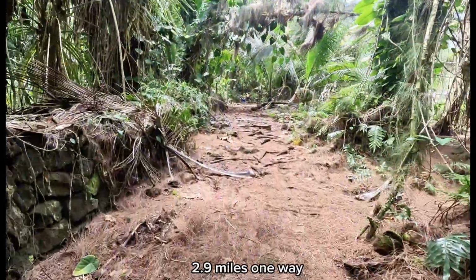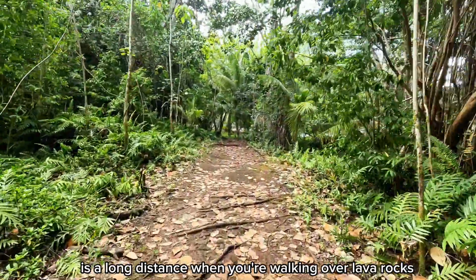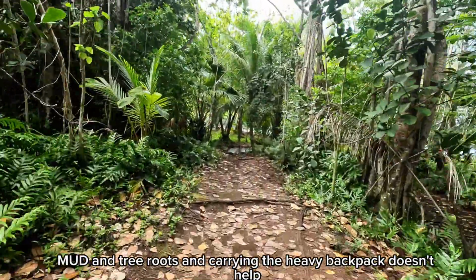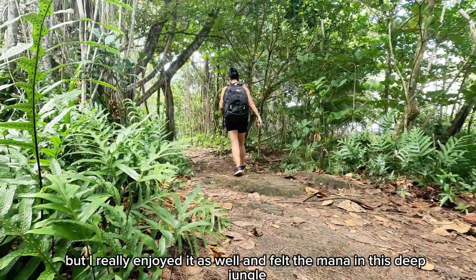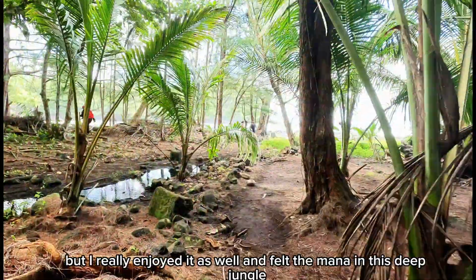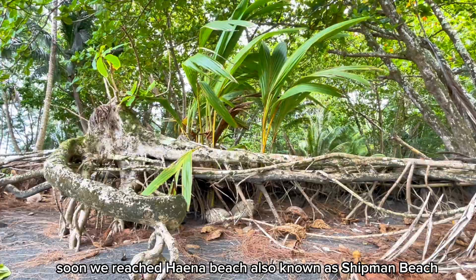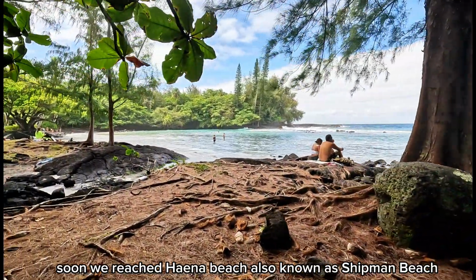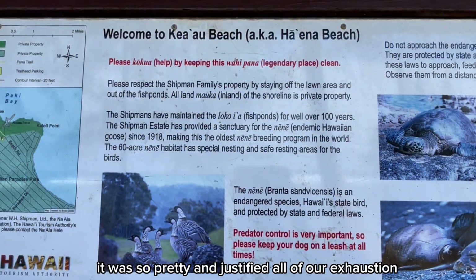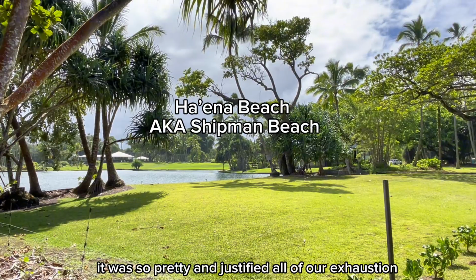2.9 miles one way is a long distance when you're walking over lava rocks, mud, and tree roots, and carrying the heavy backpack doesn't help. But I really enjoyed it as well and felt the mana in this deep jungle. Soon we reached Haena Beach, also known as Shipman Beach, and let me tell you, it was so pretty and justified all of our exhaustion.